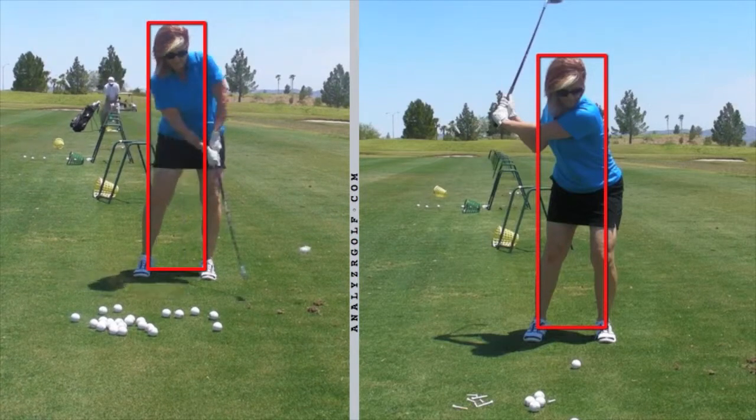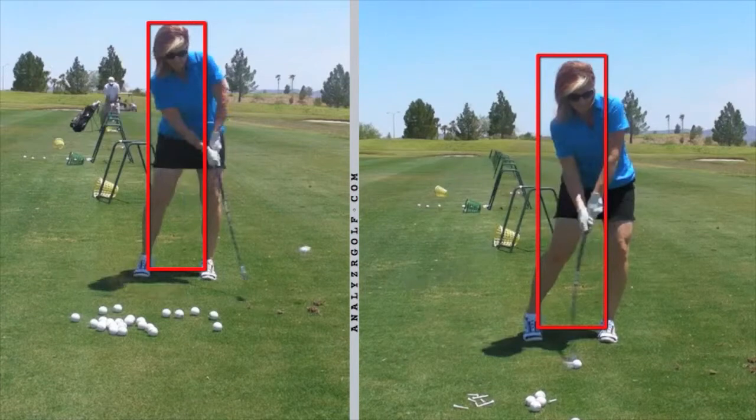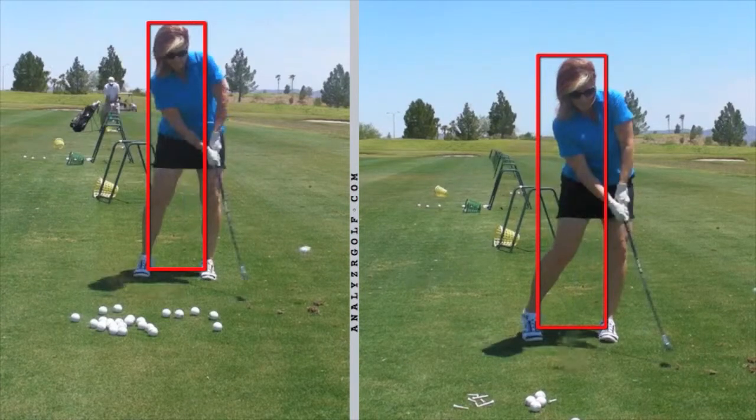We'll make it just past impact to there. Do the same with this one, just past impact. Huge difference there. You can see how you've really driven your body, the core of your body, on top of that left foot. Your right hip is much further away from the red line on the right side than it is in the swing on the left.